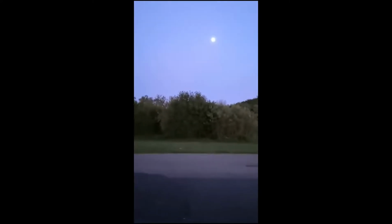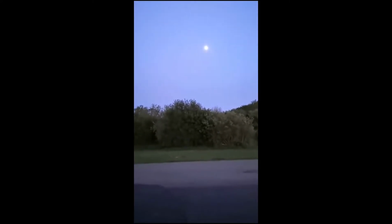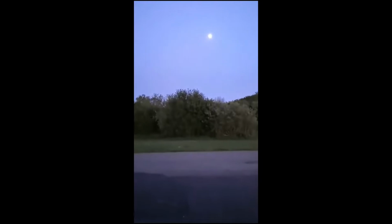Just a very, very quick one. It's the 5th of May 2020. The time approximately is 9 o'clock. And as we can see in the sky there is our moon. It's starting to rise through the sky. Now, we've got a thermal camera. And let's have a look at this. Let's see if we can get this all together.